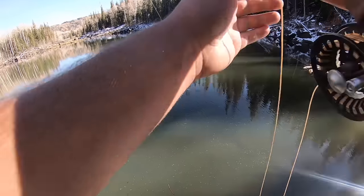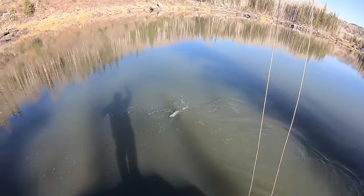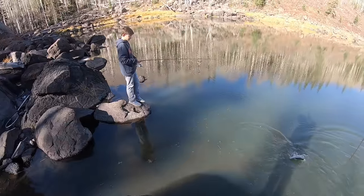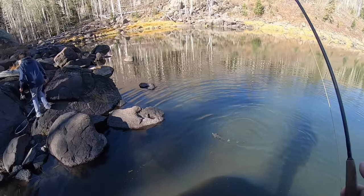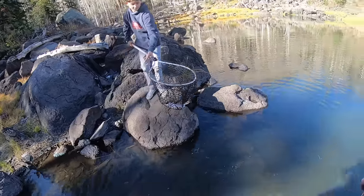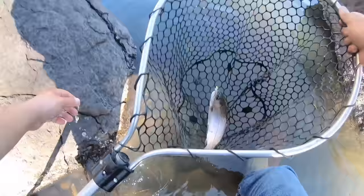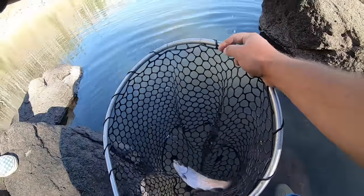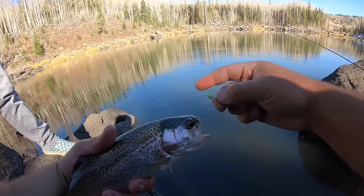There we go. Picked it up right off the bottom. That's a nice one. That's a nicer one. I think I'm gonna keep this guy. You wanna net it for me? He's seconds away from popping off. I can just know it. Yeah! Woohoo! It's the third fish of the day for me. Still no giants yet. There are some nice rainbows in this lake, but we haven't seen them so far. Not a bad fish on that white balanced leech.